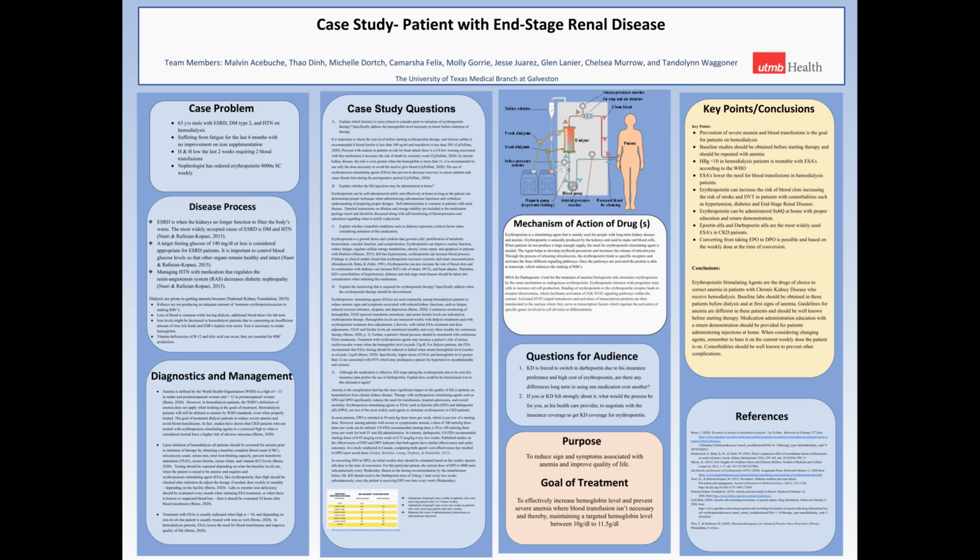Treatment with the ESAs is usually indicated when hemoglobin is below 10, and depending on iron levels, the patient is usually treated with iron as well. In hemodialysis patients, ESAs lower the need for blood transfusions and improve quality of life.